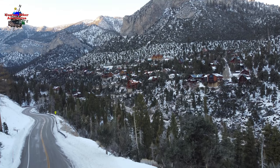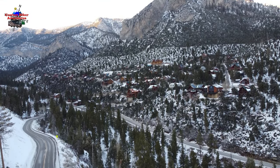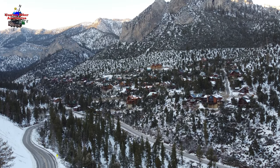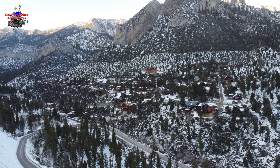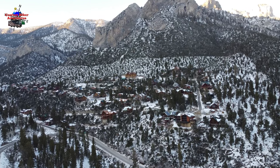I decided to get out my drone and give you a good look of the mountains around here with all the snow. I think it's so gorgeous. It was cold and I was flying at a high altitude. I think with the height of the drone and where I started, it was 8,000 feet. I hope you enjoy the scenery.